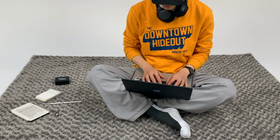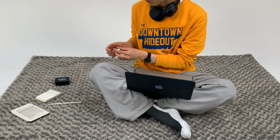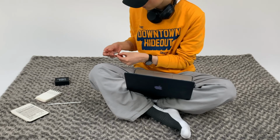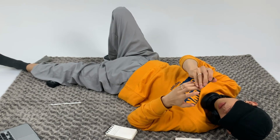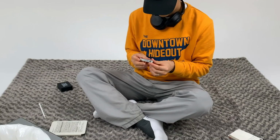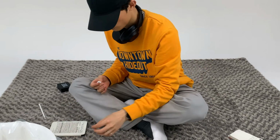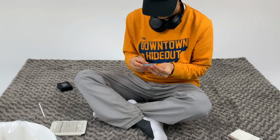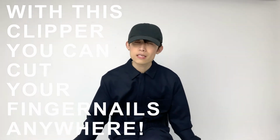So now, if you're sitting on a nice blanket and you want to cut your nails, you can just grab a clipper and cut right away in any position you like. Actually, with this clipper, you can cut your fingernails anywhere. Isn't that cool? So this is when it's not in use.